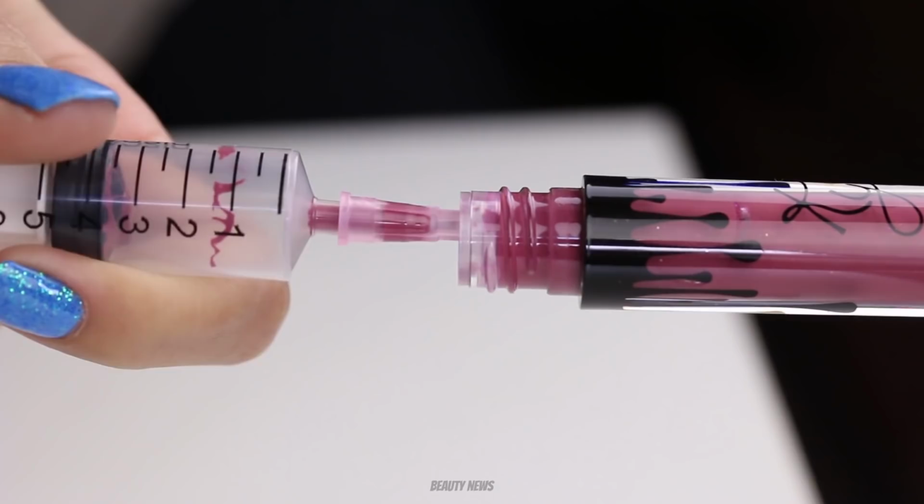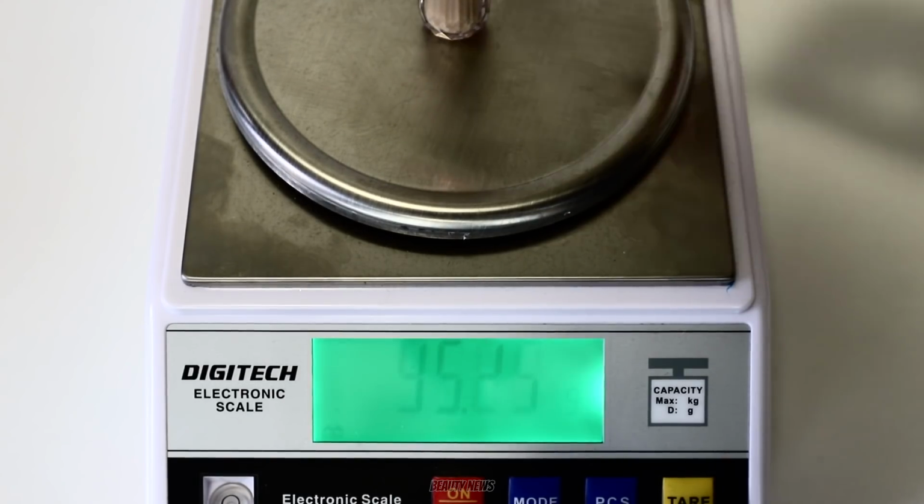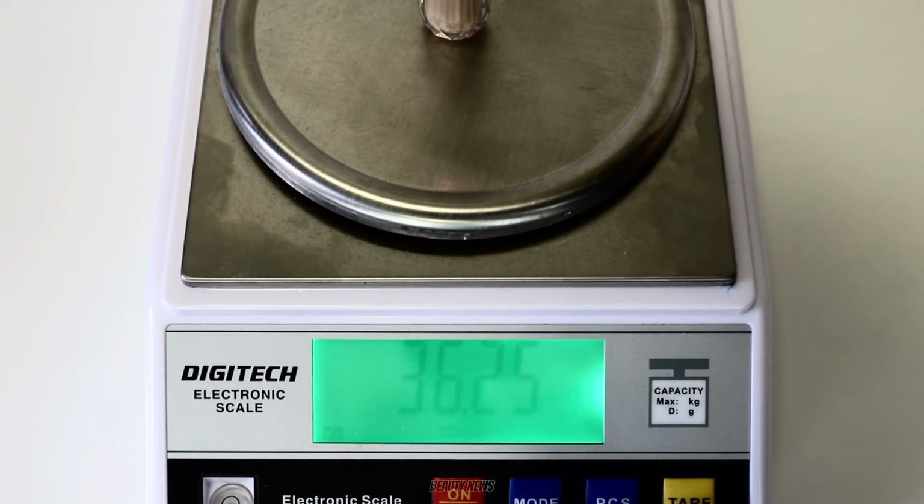As a backup, just in case all of this fails with the syringe, we are going to weigh this so we know its original weight and we can weigh it again at the end after we have cleaned the product out completely.